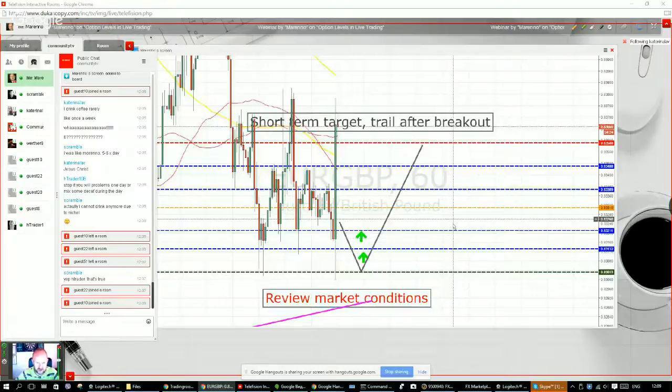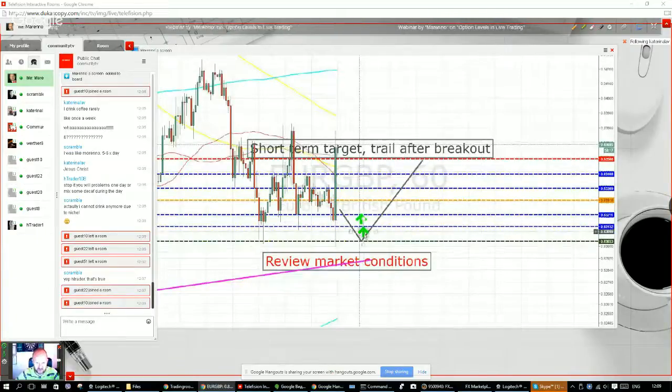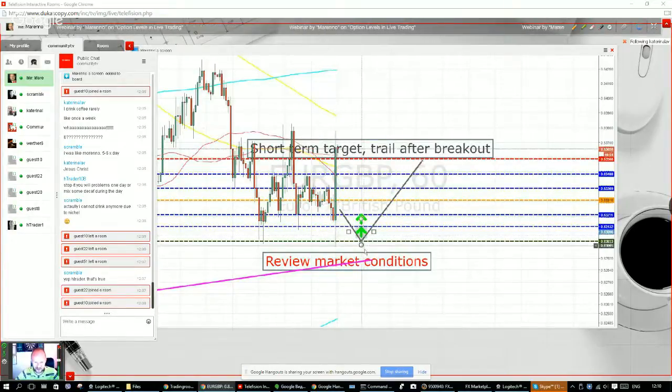It's really possible that, as you can see, that's something I predicted here just before this level. The price must go down first towards this level here, 0.83033, and then it will go to this level here. I didn't expect it to be that quick, but that's what I thought.